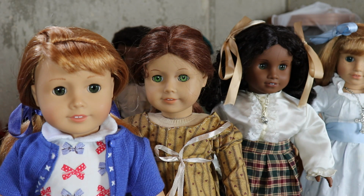So is she a little bit of a regret? Maybe, because maybe I would have waited for a doll that had better hair. But that being said, Felicity is kind of a hard doll to find for a good price. And I wanted specifically this one because she had the bright green eyes and the purple dress, which is the one I remember growing up with.